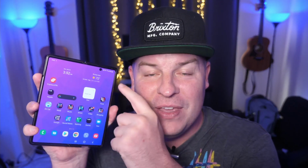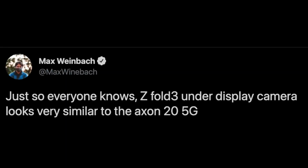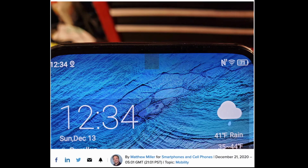With that said, can you or can you not see the camera on the Z Fold 3 on the larger display? Well, this tweet comes from Max Weinbach, and his tweet ends up saying that, just so everyone knows, the Z Fold 3 under display camera looks very similar to the Axon 25G, and I didn't have this phone, and this is what it looks like though. I pulled this photo from a ZDNet review of the Axon 25G, and you can see it has this little squared out cutout, but it's kind of like a pixelated look to where the camera is.